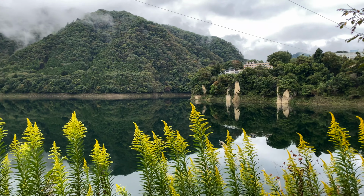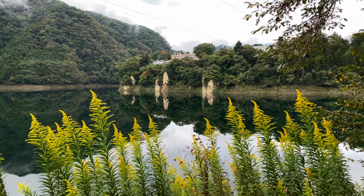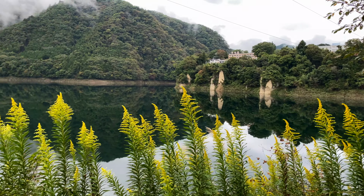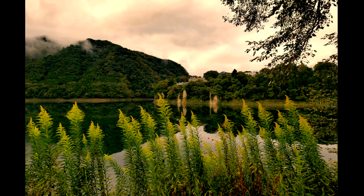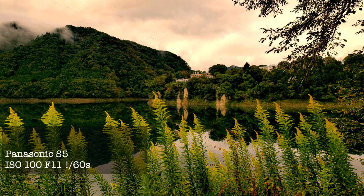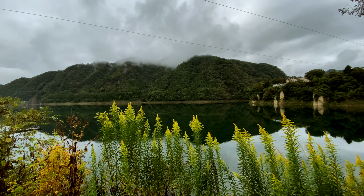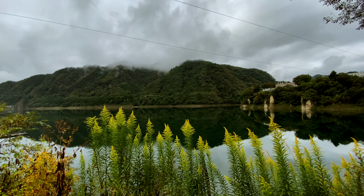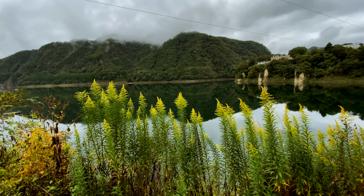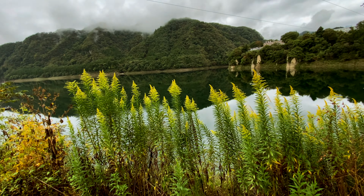Now this has become more interesting with this fern, looking yellowish flowers here. This only appears in autumn, so let's try to do it. I'm going to try this composition, trying to get the shape of the mountain and the clouds hugging it, the reflection of the mountain on this lake, and then the foreground.